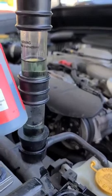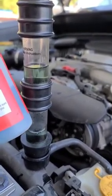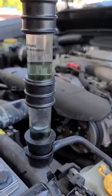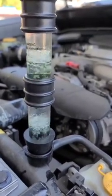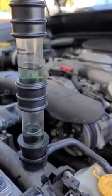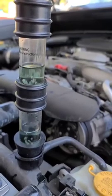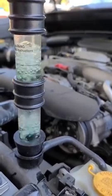And as you can see here, it's clearly changed color. It is no longer the darker blue color that it was when we began, which is indicative of a blown head gasket. So there are combustion gases getting into the radiator, which is almost always what causes a radiator to blow out in the manner that this radiator blew out.